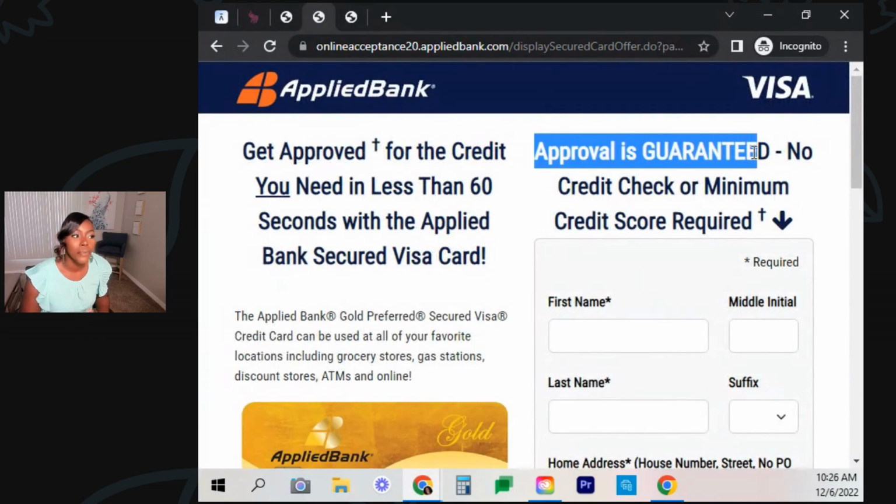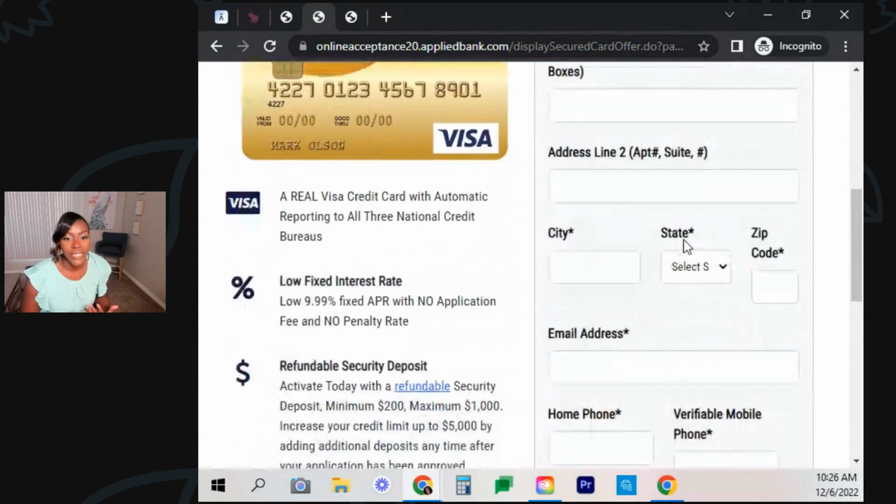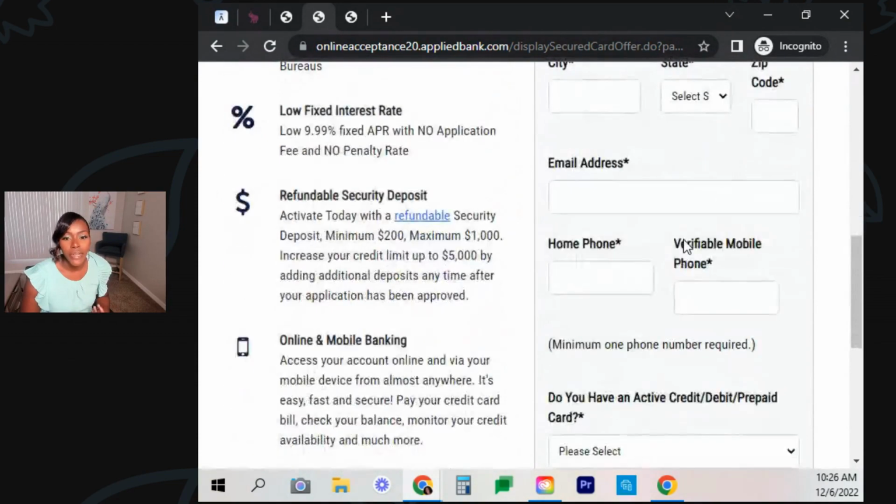So they're saying that the approval is guaranteed because you're not going to have a credit check at all. All you have to do is just fill out this information: your first and last name, your address, city, state, and zip code, your email address.